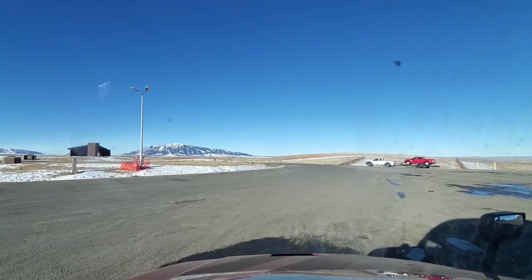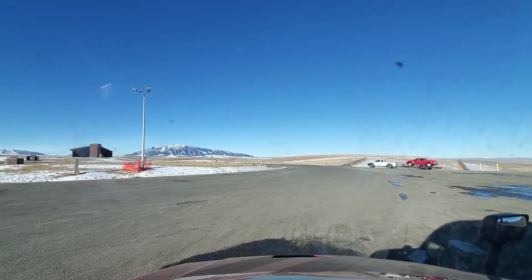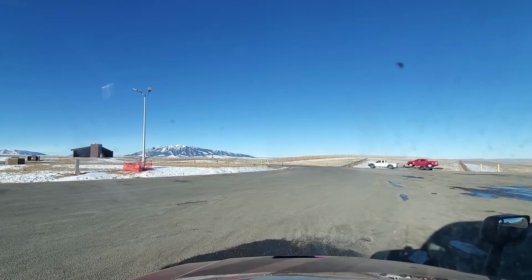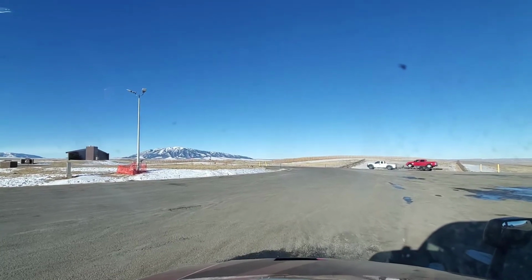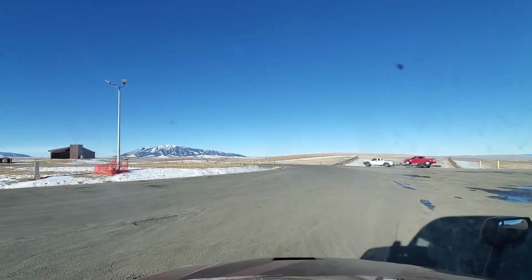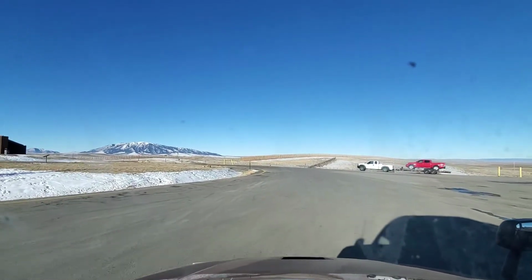Got 1,058 miles to go. And actually I believe we're gonna bypass Tracy and head straight to the yard, I think. I'm pretty sure.